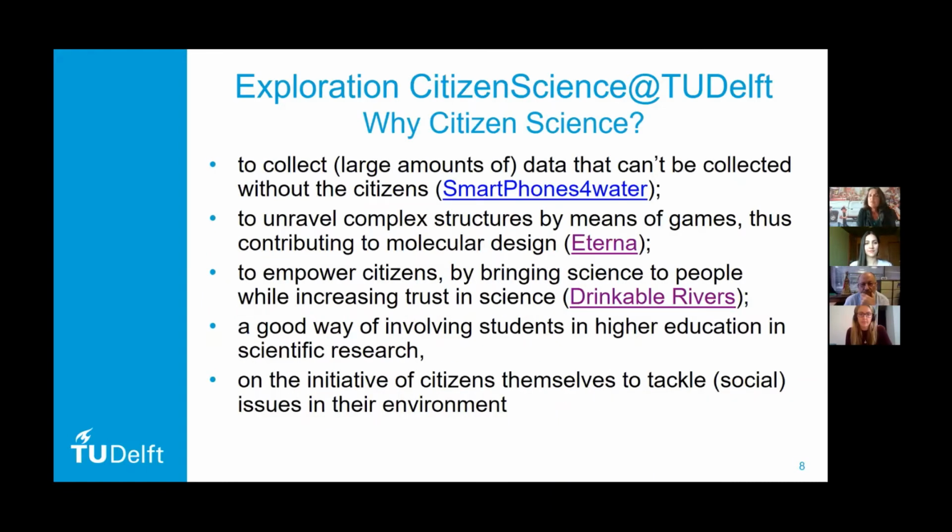Well, during the exploration, there was an important question to be asked, and it is, why should anyone do citizen science? Why do you want to work or collaborate with citizens when you're doing your research? And we found different motivations for doing citizen science. And an important one, of course, is to collect large amounts of data that cannot be collected without the citizens.